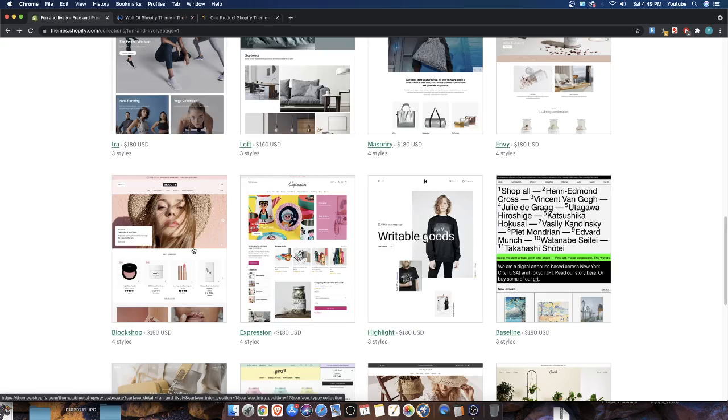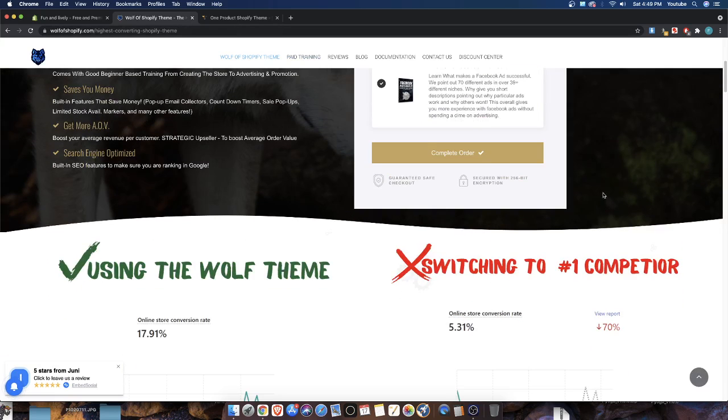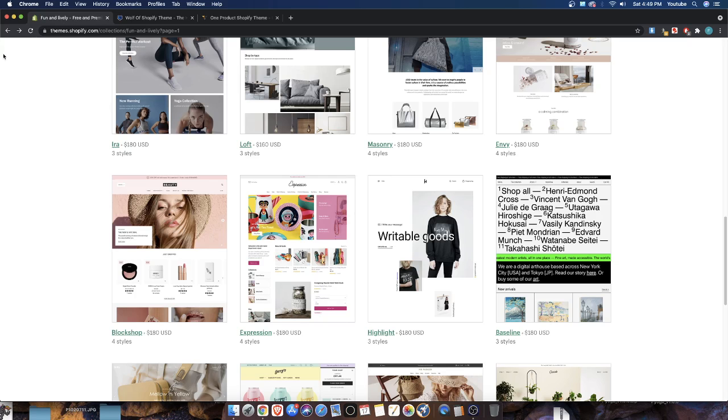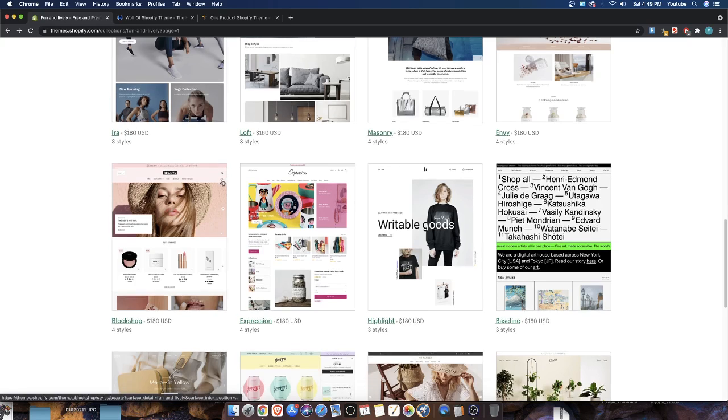Yes, they look professional and clean, as do all Shopify themes, but you have to figure out what are the benefits that you need for a Shopify theme. And most of the time, you could find those features in other themes. I'll give you an example. For example, the Wolf Shopify or even Themado, right, which is the one product Shopify theme store, where you can buy a Shopify theme that's more related to what you're looking to do and what you're looking to be successful at.